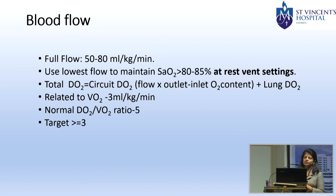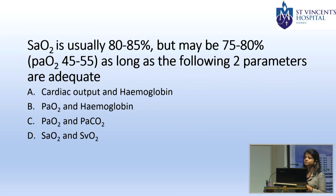Physiologically, the DO2-VO2 ratio is somewhere within about 5, so you've got quite a bit of a big buffer there. So we don't need to target it that high. You can have somewhere around 3, and that should be perfectly adequate. So physiology question there. The SATs we could run at 80 to 85, I said, but you might even go lower as long as the following two parameters are adequate.